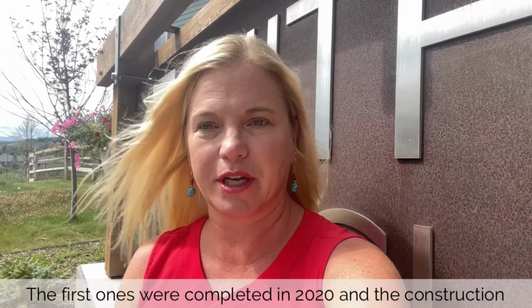There are about 200 deed restricted units, homes within the Smith Ranch neighborhood. There are 135 occupied homes and 50 under construction.